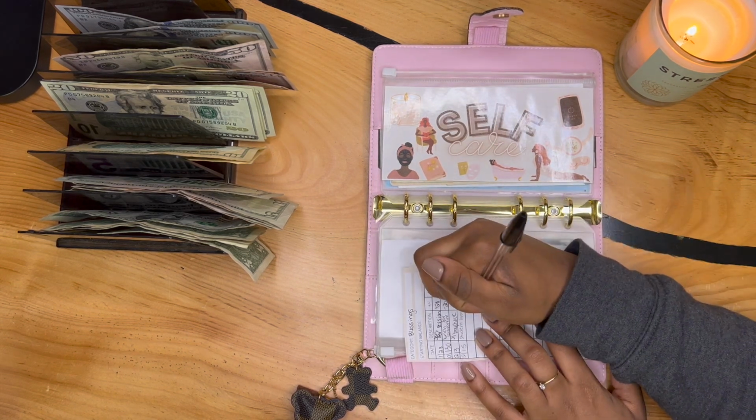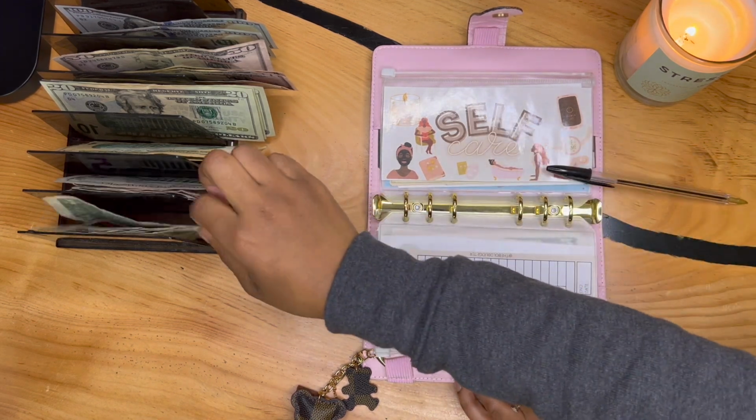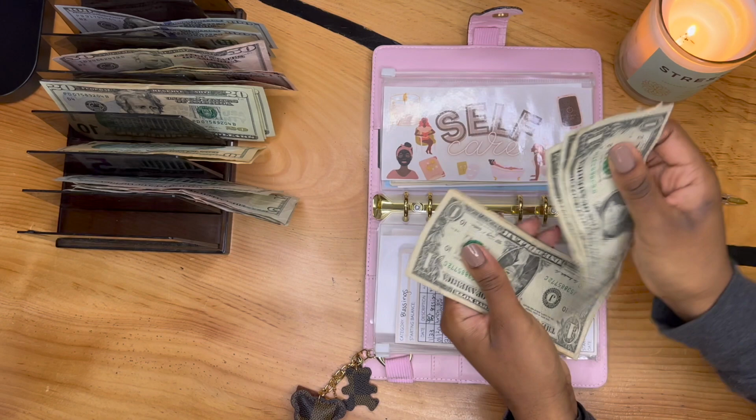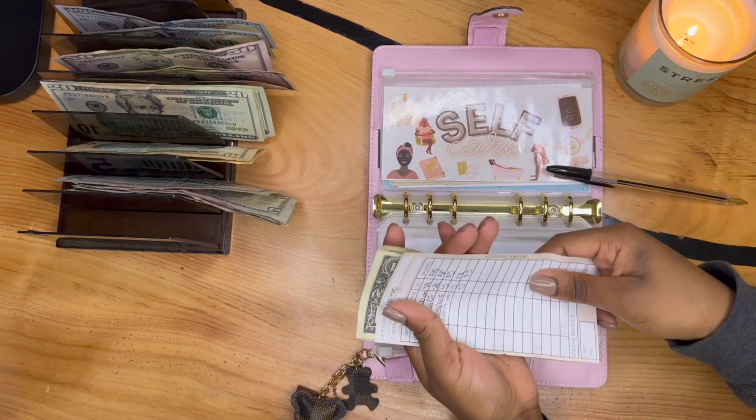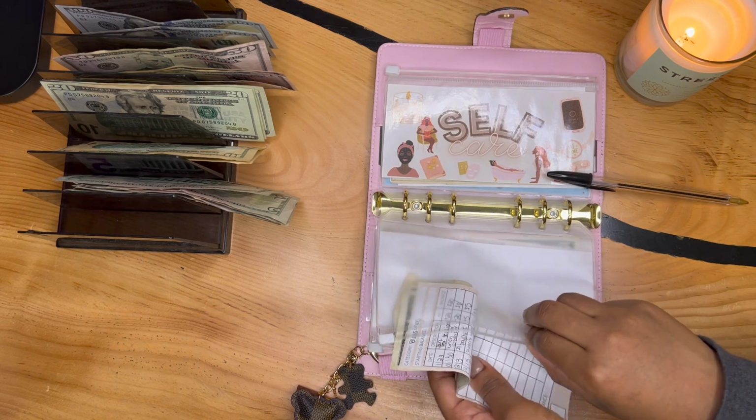Blessings is going to get its 5. And I'll go back in after. I just don't want to spend too much time. 1, 2, 3, 4, 5. And blessing is just like if someone asks for an extra $1 or $2 on the street, I'm able to give that to them.